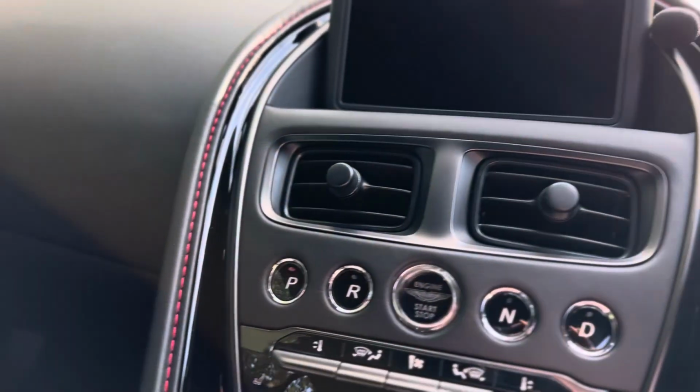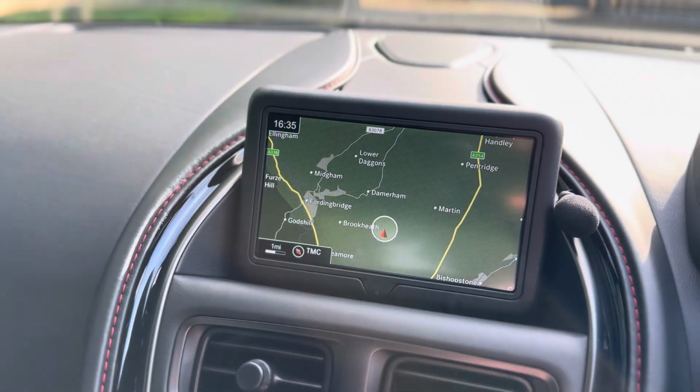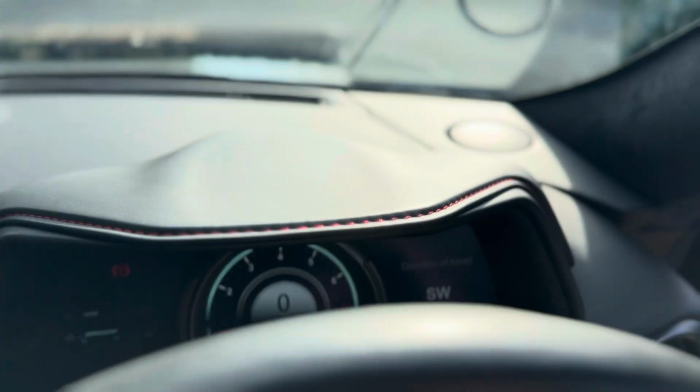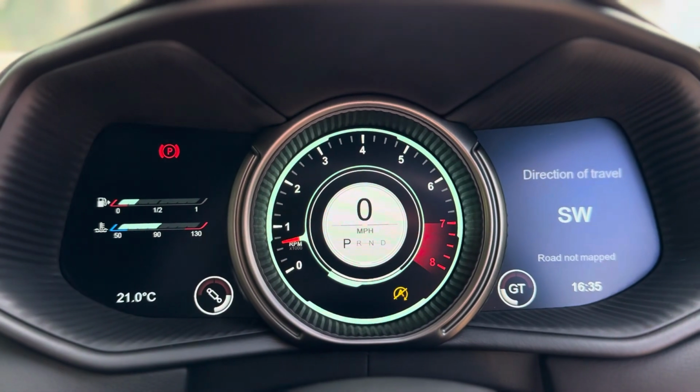And there we go, it's just fine as life. You can see the leather all across the dashboard. Let's turn that stereo down. All across the dashboard is in lovely condition. It seems more robust than previous Aston Martins.